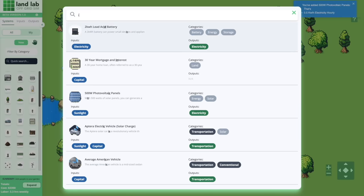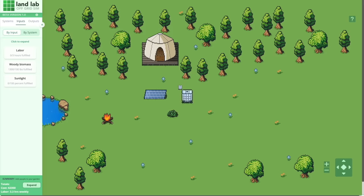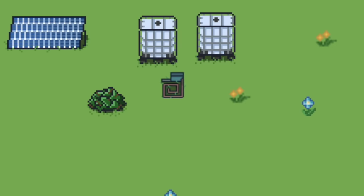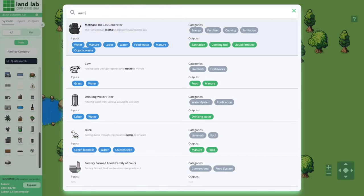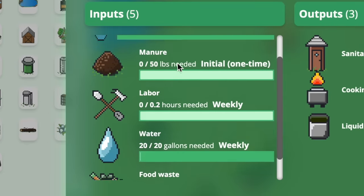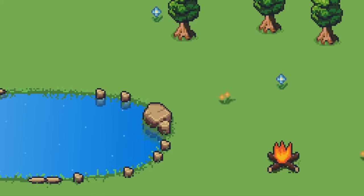Next, we'll add in our two IBC totes. We can see that they range about $150 a piece. We'll add two of them in there. Next, we're going to be looking for a water pump, which I'll just slide down on the side column and select it there. Now I'll search for the methane digester. We can see all the inputs we'll be needing for it. And if we take a close look at the inputs, it's showing that we have all the water we need for the methane digester because the sim knows about the pond that I put on our site.